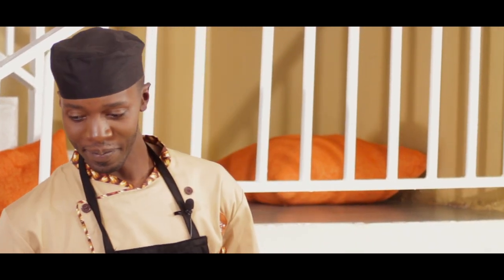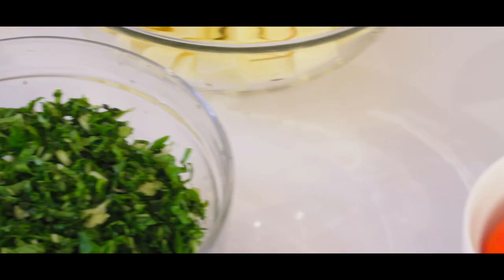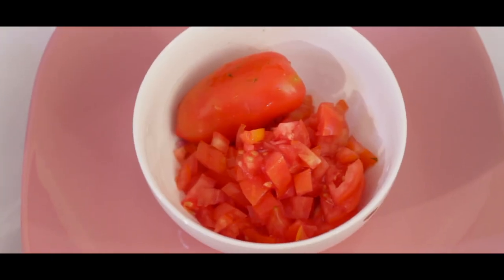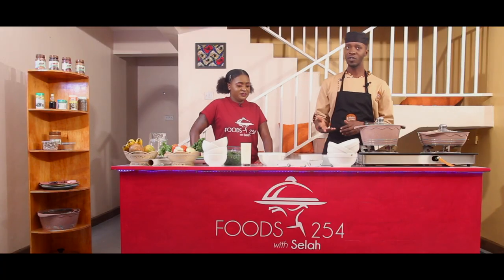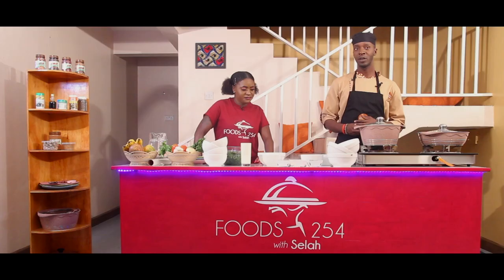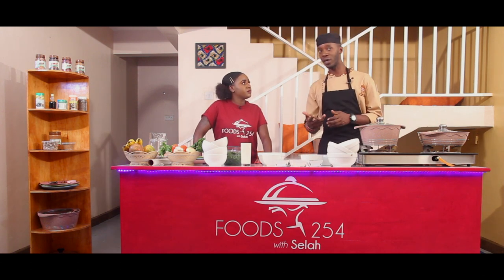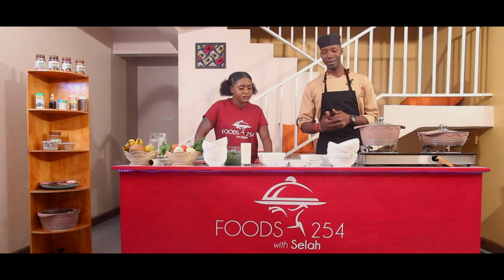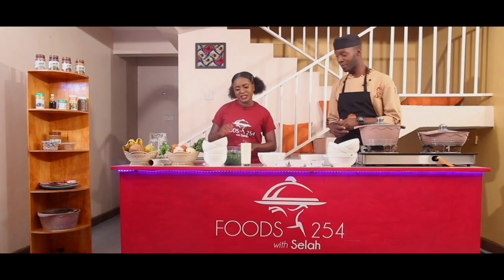So on set, we have liver, we have spinach, diced tomatoes, we have dill. Dill adds flavor to potatoes, and a lot of flavor to fish. The thing about dill is you add it to food at the end of cooking, because if you overcook dill, the taste goes flat. We have garlic, we have dania, other people call it cilantro. Not coriander.